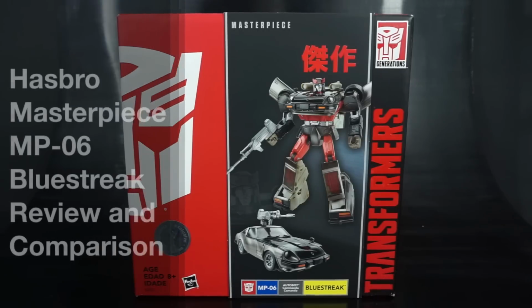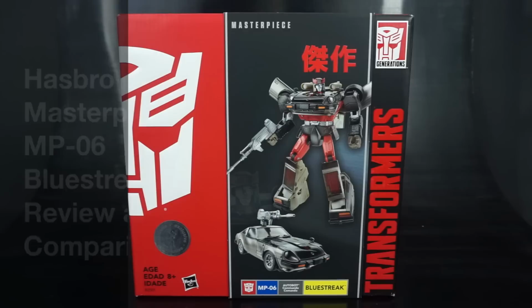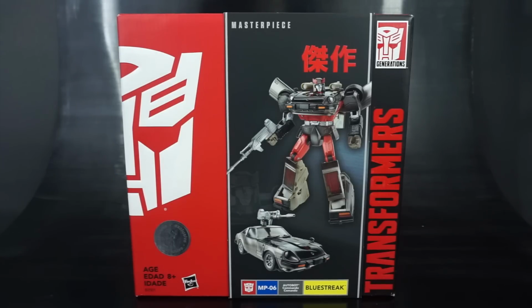Hey everyone, this is P4L, and in today's P4L Transformers review, we'll be taking a look at the Hasbro MP-06 Autobot Commando Bluestreak. This is the latest in the Hasbro Masterpiece line with the newest renumbering system.